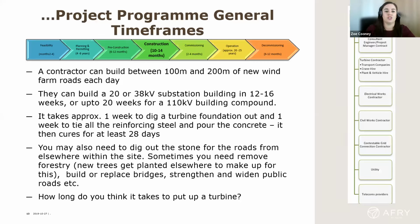For the construction of the turbine foundation, it takes roughly 1 week to excavate out for the foundation area. It's about 1 week then to tie all the reinforcing steel, and then the concrete is poured and it needs 28 days to cure. The quality inspection of all the cube test results from a lab has to be done before the turbines are installed on the foundation, just to make sure that the 28-day cube result is as per the strength that the foundation has been designed to.